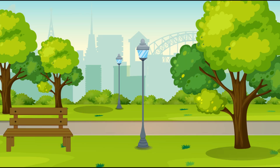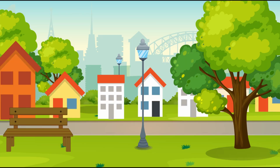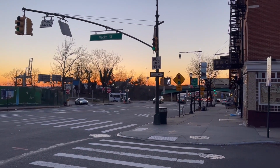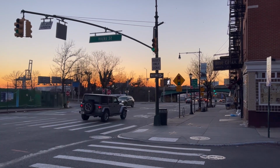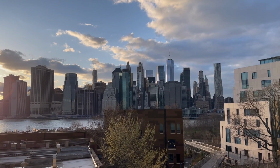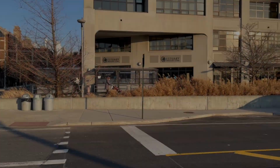A big sticking point was whether the park could include housing. While many locals resisted the idea, fearing overcrowding, the Conservancy believed that it was necessary to keep the park self-sustaining well into its future. That vision succeeded, and today the park contains both residential and commercial space.